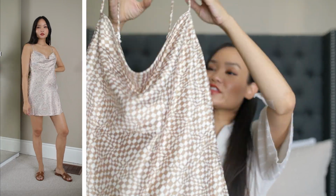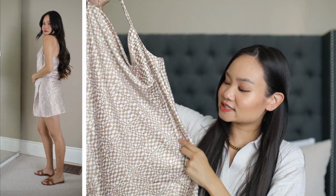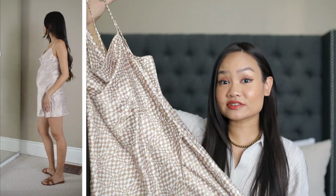I've said before, I'm not really into the 70s retro prints because they're a little bit too wild for me, but I found a slightly milder one that I think was really cute, and I know checkerboards are really in right now. So when I saw this brown print cowl neck slip dress, I just gravitated towards it. It is a beautifully cut dress.